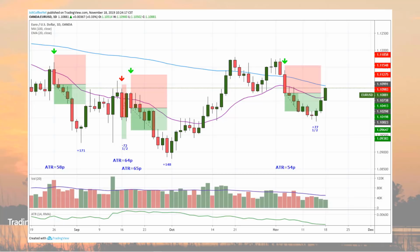This is a Euro USD daily chart. You'll notice that the 100 SMA is here, the 20 EMA is here. So we're only going to be taking sells. The first trigger is right here. We have the open above the 20, the close below the 20. So we entered the trade right here. This is the target. This is the stop loss.